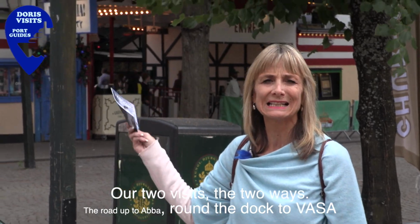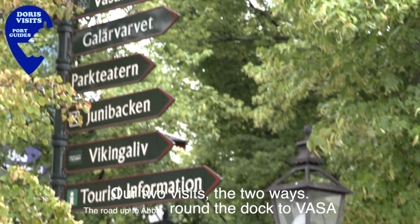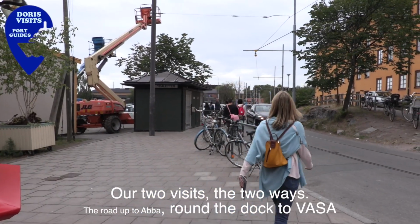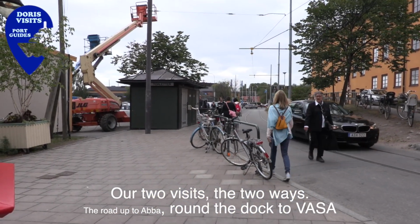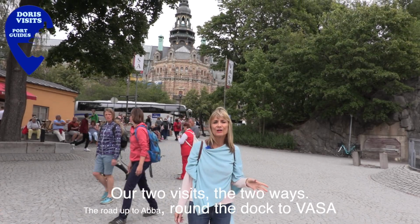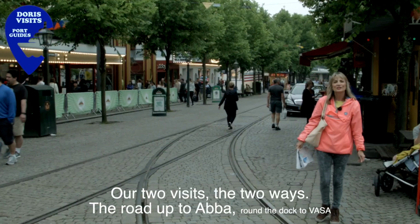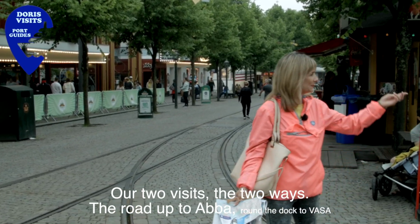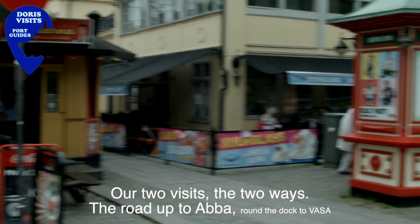We're off the ferry, past the fun fair, and it's clearly signposted, follow the dock round to the Vasa Museum. Google Maps will take you along the road past the Abba Museum. Just walked up from the ferry, the Tivoli amusements are on my right and Abba Museum is on my left.